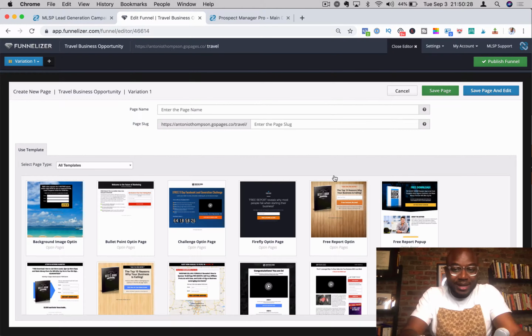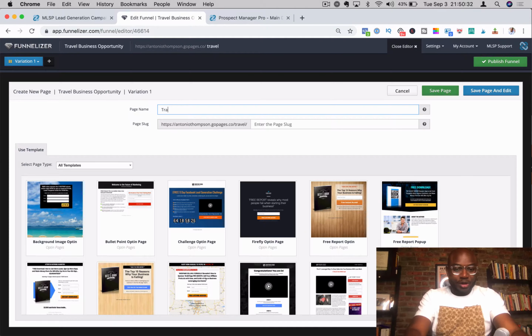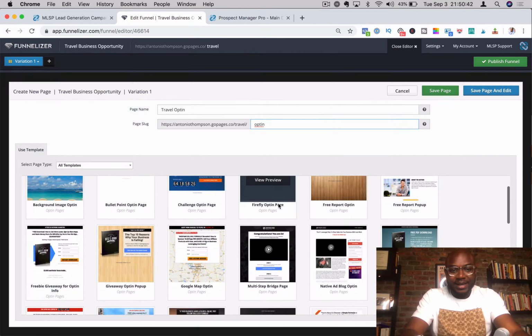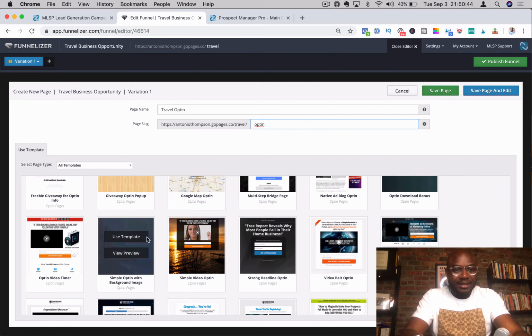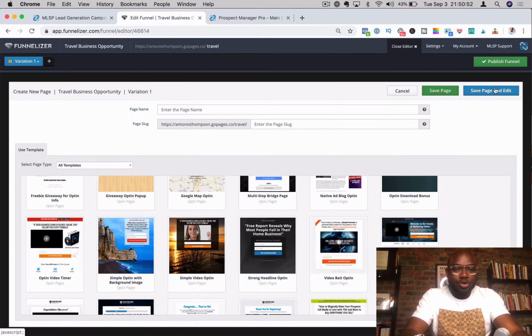Next thing I'm going to do is give my page a name, travel opt-in. Let's call this opt-in. Scroll down, find a template I want to use. I like this because it looks like travel. Use template. I'm going to save the page. And I'm going to create a second page which will serve as my thank you page. Thank you page.